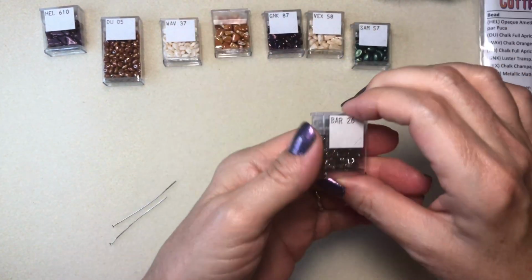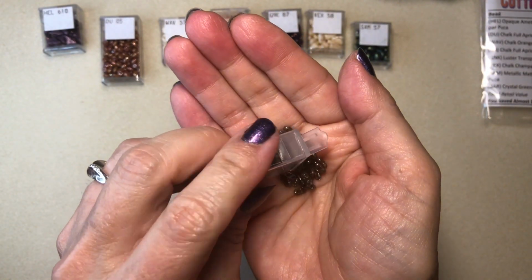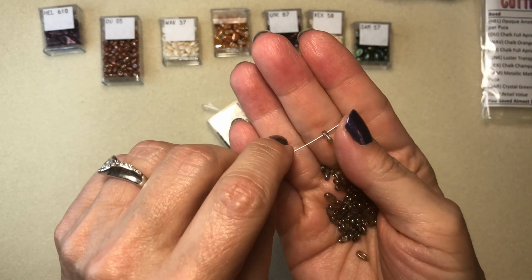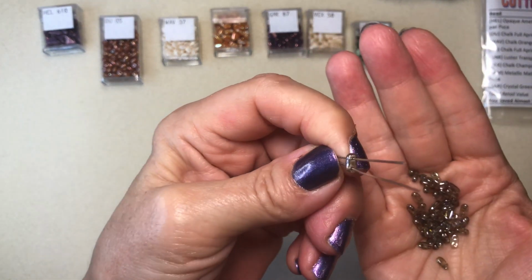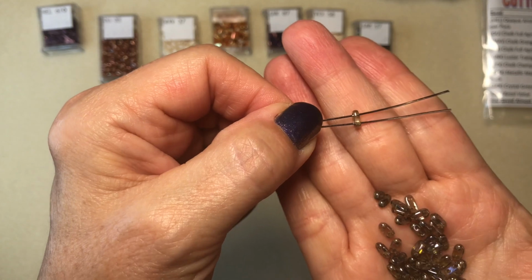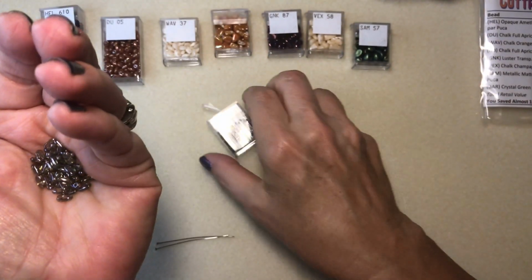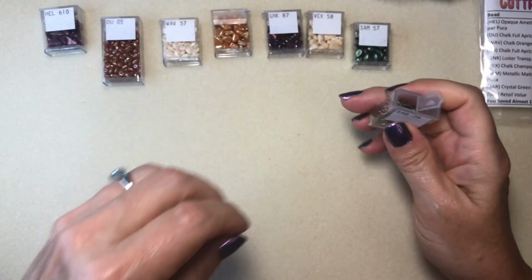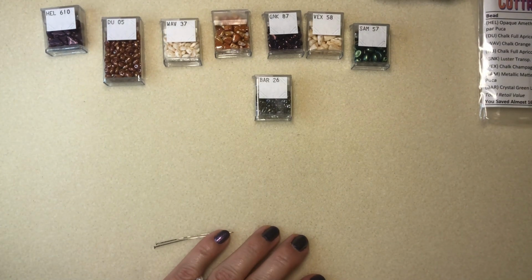Okay, and last but not least for the 2-hole beads is BAR26, and this is the crystal green luster bar, 7.5 grams for $3.25. This is different from a super duo because the super duos are more oval, and these are oval when you look at the holes, but they're thin and flat here. So you get a different shape with them. But you can use these in place of super duos if you need the color, they can definitely work with that. So let me get the Hot and Trendy.